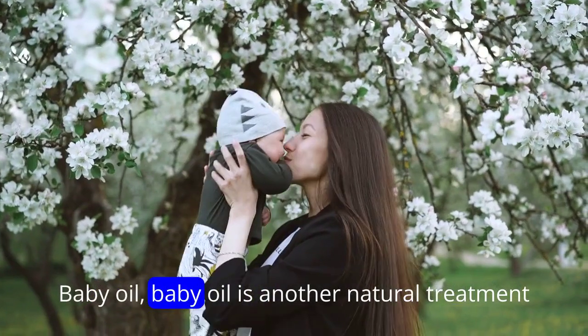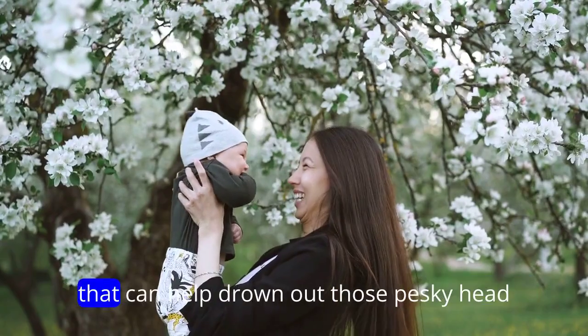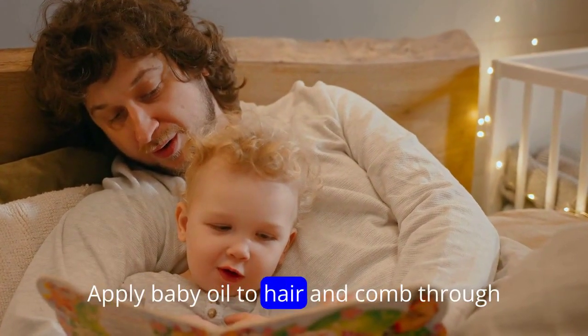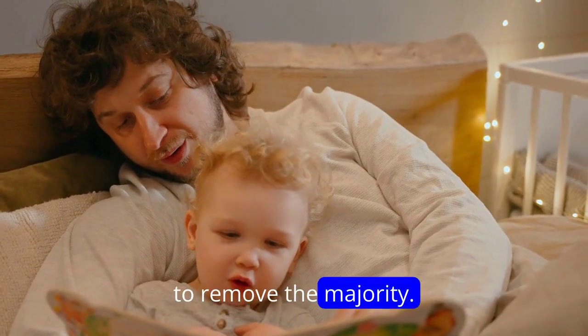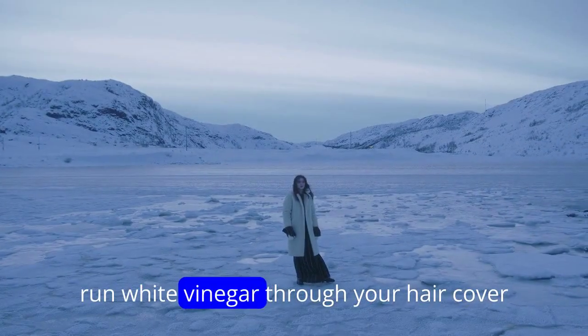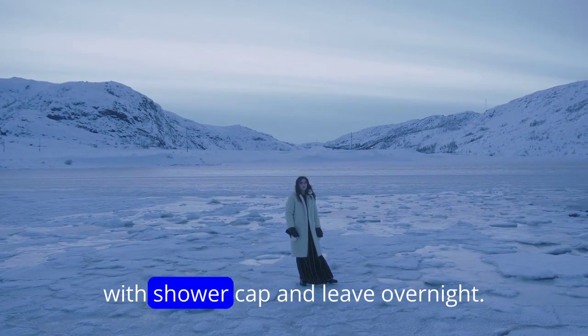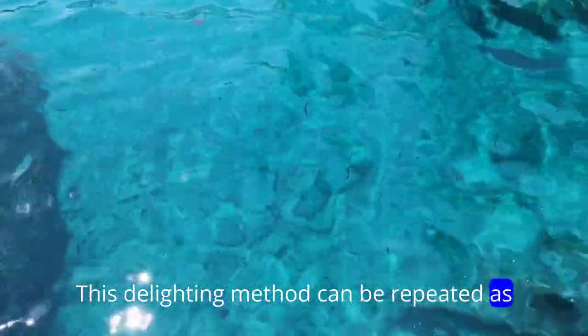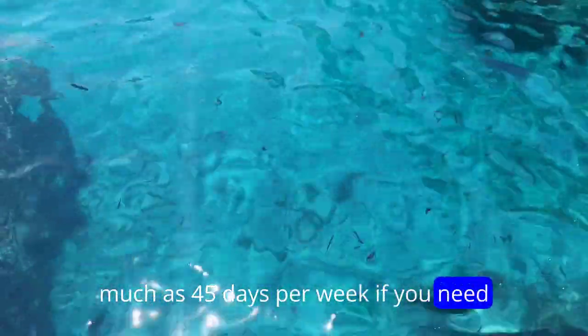2. Baby oil. Baby oil is another natural treatment that can help drown out those pesky head lice. Apply baby oil to hair and comb through to remove the majority. Wash your hair with a very mild soap detergent. Run white vinegar through your hair. Cover with shower cap and leave overnight. This delicing method can be repeated as much as 4-5 days per week if you need to.